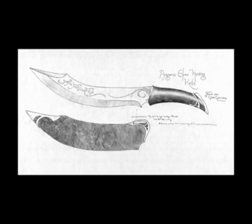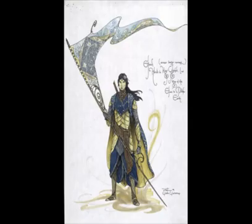What we wanted to create were alternative cultures that look like they could come straight out of history, but you're never quite sure where they're from. So we drew from all over the place. There's a lot of Oriental and Japanese influence in some of the elven stuff, but we would hope that it's never so overt that you look at them and go, oh, look, they're Japanese elves.